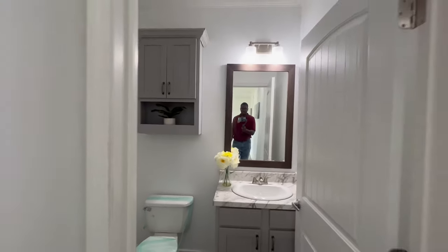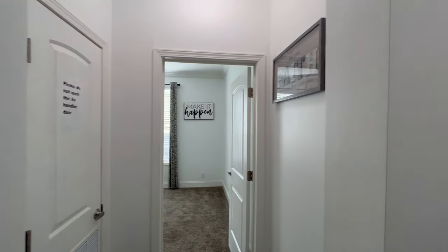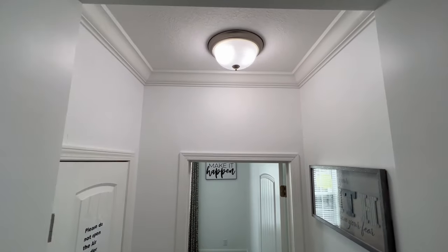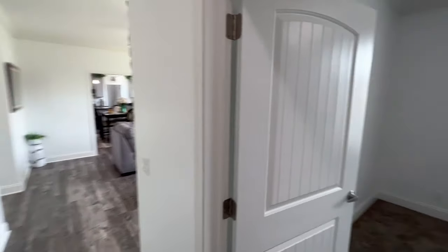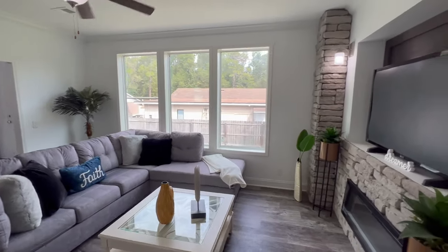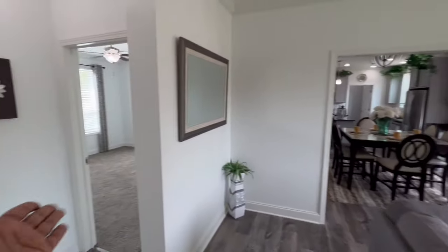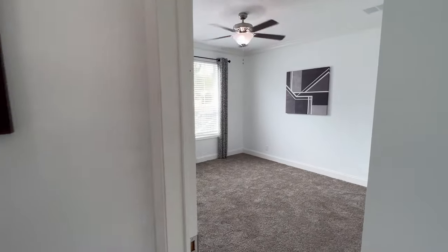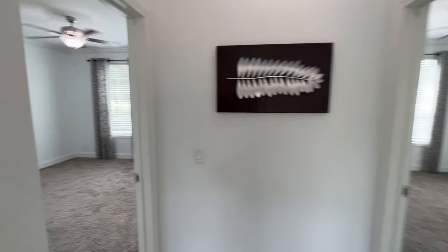Well, so it's their bathroom. That's your bedroom right there. Okay. Let's turn over here. It's your other bedroom. And of course, here is your family room. This is your family room. And of course, your other two bedrooms. And then we saw the Jack and Jill bathroom already.